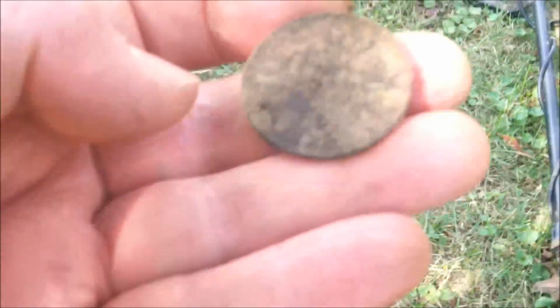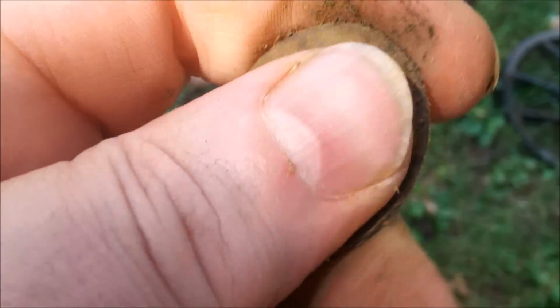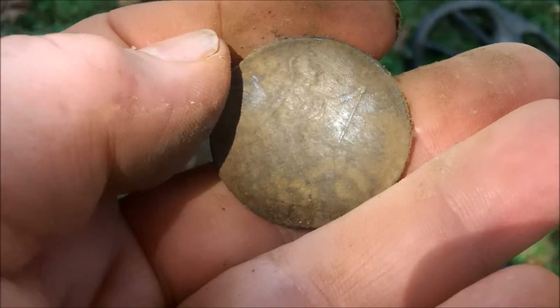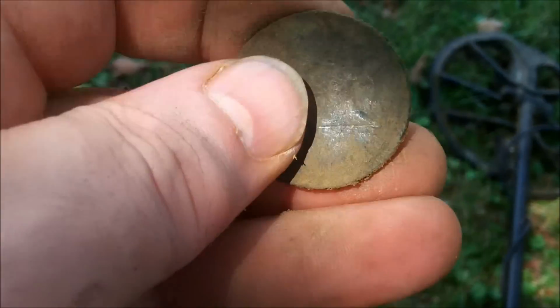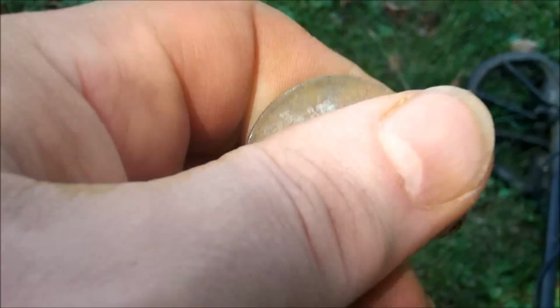Ooh, it's pretty substantial. What in the world? I'm thinking English penny. Oh, it is. Look at that. There's Britannia. Wow, a big British copper. Gotta love that. That was about 3 inches down. That was it.